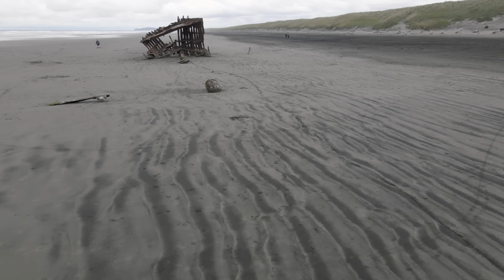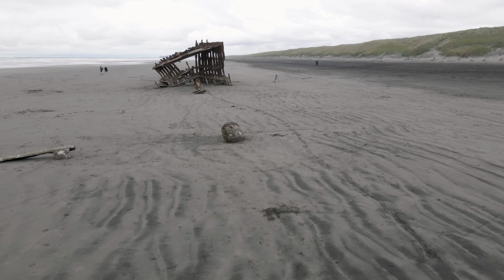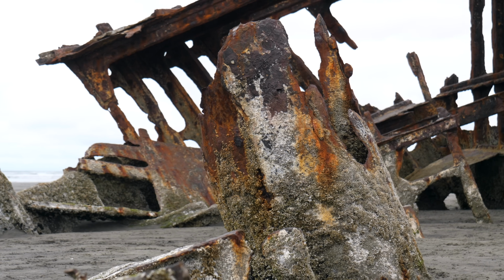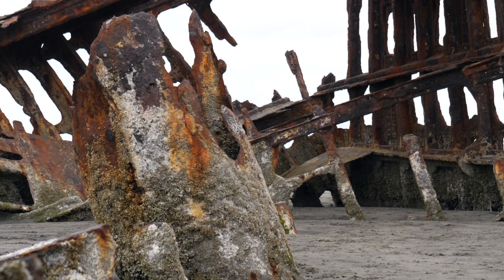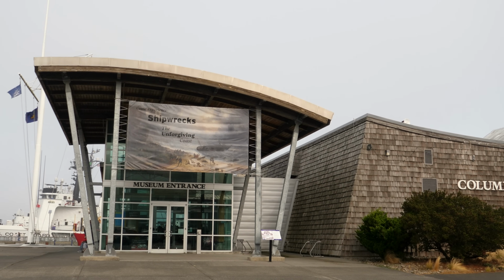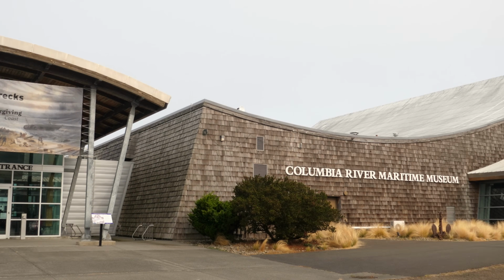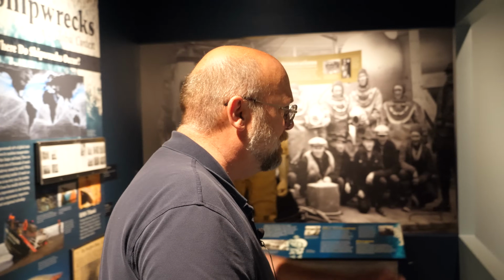Eventually, Peter Iredale's crew went home, and the rights to salvage the ship were sold off. But the ship was never fully dismantled. Instead, just as Captain Lawrence toasted, the ship would sit and bleach in the sands. Various fixtures from the ship were recovered, however, and are now currently held in the collection of the Columbia River Maritime Museum in Astoria, Oregon. These are the pieces from the Peter Iredale that we have on display.